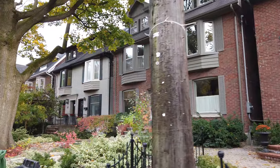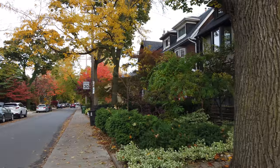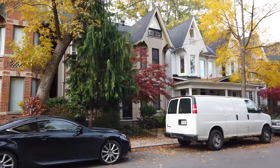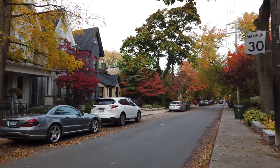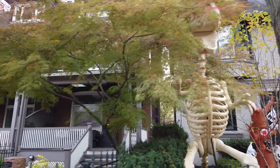It's quite close to the Rosedale and Summerhill subway stations, as well as Bloor Yonge and Bay Station. And the Summerhill neighborhood along Yonge Street has lots to offer, and of course you're a very close walk to downtown. There's some kind of spooky dinosaur.